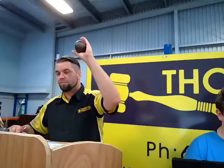Lot 129 is multicolored Euro scrubby scouring pads. Approximately 100 of those, and we've got 90. At 90, looking for $100. Is that 90? Going up. 90.